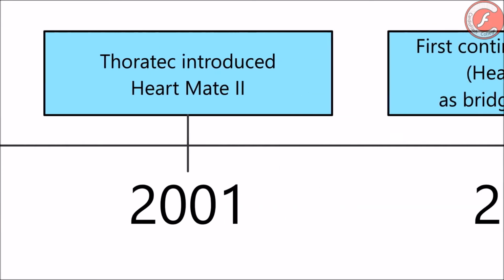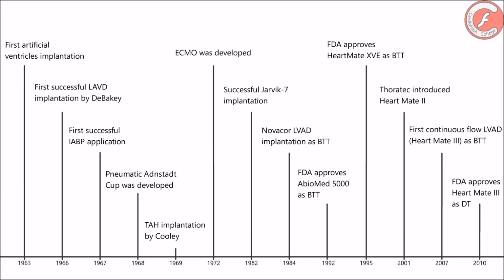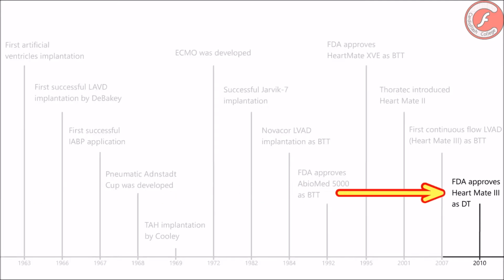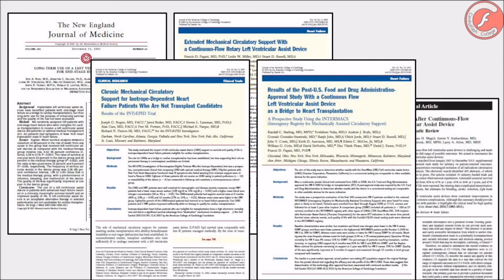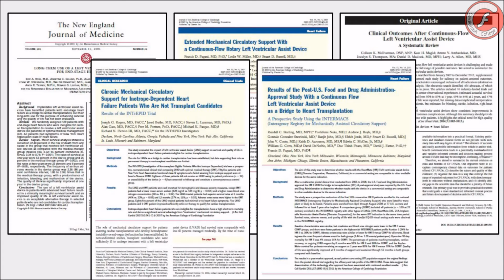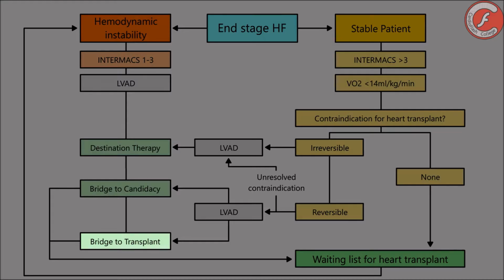But over the years, these devices have evolved in such a way that today they constitute a valid therapeutic alternative in those patients in whom transplantation is no longer possible. In this way, different studies have shown that patients with advanced heart failure treated with LVADs achieve a higher survival rate compared to patients treated conservatively. For these reasons, LVADs are commonly used in three clinical settings. These are bridge to transplantation, bridge to candidacy, and destination therapy.